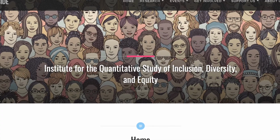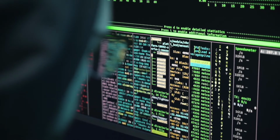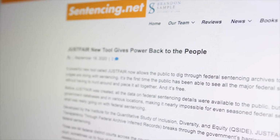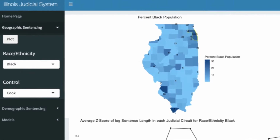It found a way to crack a nut that legal and data scholars have been trying to crack for a long time. It's really hard to tell which bench is issuing which sentences. You know, the data tells a story and it's very visual, and you can see where over-sentencing is happening. You can see the disparities between different genders and races.